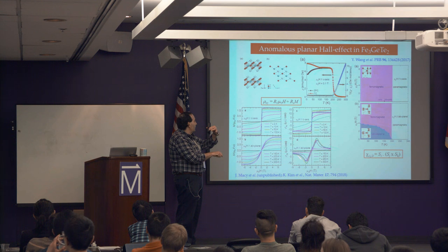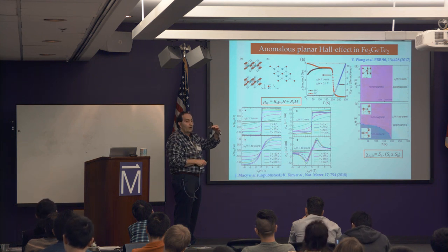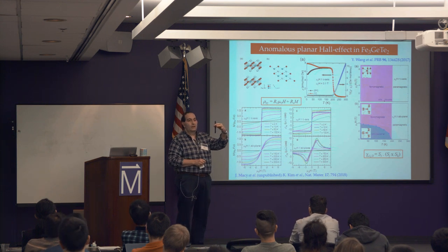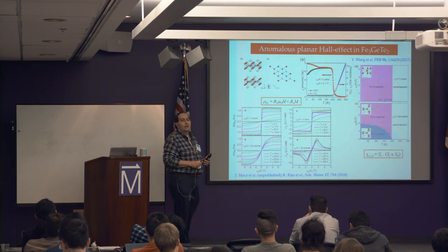You measure in Hall, you put contacts in Hall, lo and behold, you see a positive and a negative signal. It changes sign like a Hall effect should. You have a Hall effect field in the plane, but it does not follow the magnetization. Here is the conventional anomalous Hall following magnetization. Here it does not follow the magnetization. It's linear, reaches a maximum, and then tends to break down.